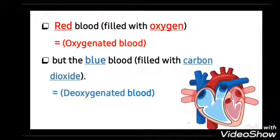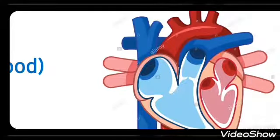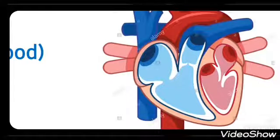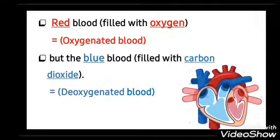After that, I said that our heart is divided into two sides. As you see, in the two sides we have red blood and blue blood. The red blood is filled with oxygen, so we can say oxygenated blood. Repeat after me. Blood filled with oxygen means oxygenated blood, or the red blood.